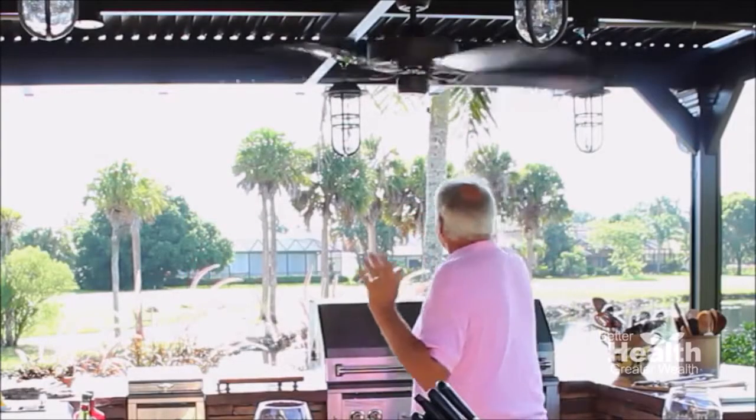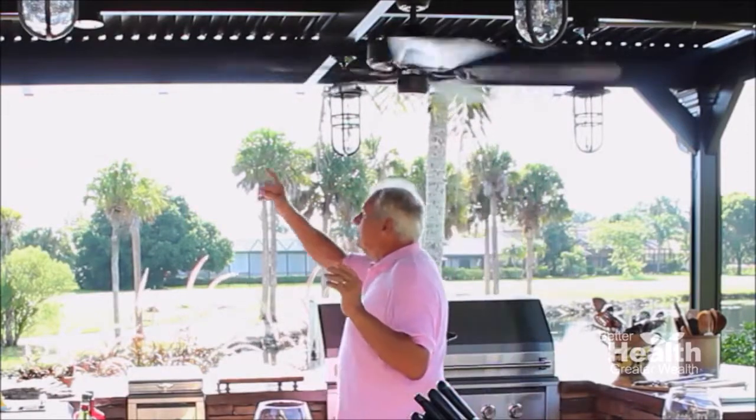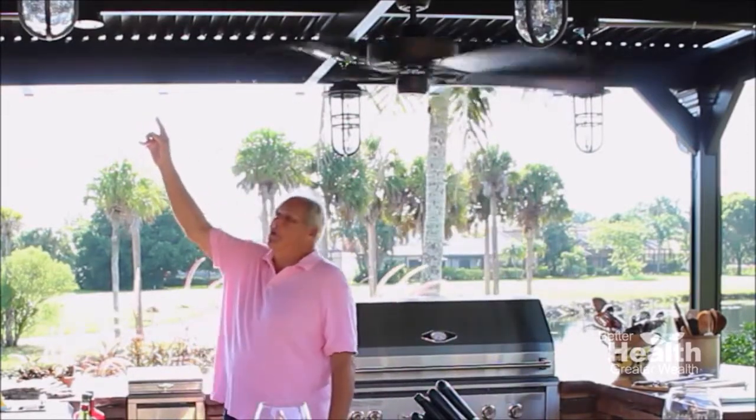Now you may notice that we have two here, but there is one missing. And unfortunately, as things go, when it arrived, the globe actually was broken, so we have a new globe coming, so we will have a sixth light here.